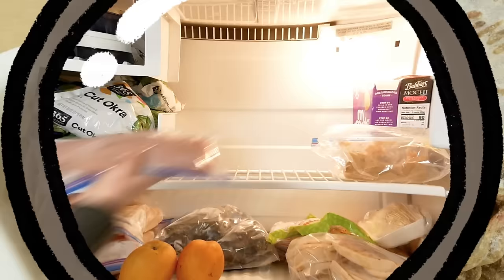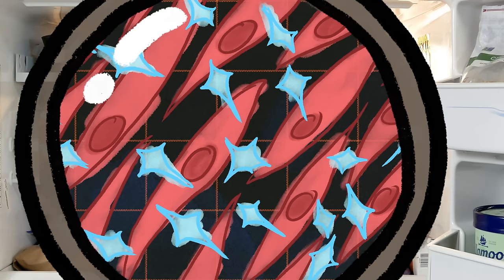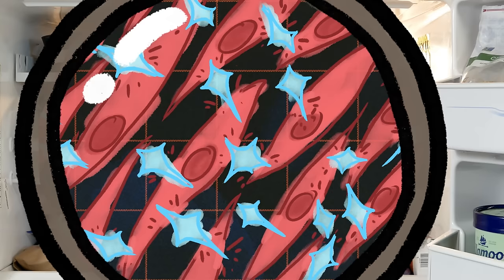Like, when you put chicken in the freezer, the water inside the chicken starts freezing into microscopic ice crystals. These crystals are basically tiny icy daggers, and they poke holes in the cellular structure of the chicken. Once you take the chicken out of the freezer and those icy daggers start melting, the damaged cells can no longer hold onto all that water. That's why you get this.